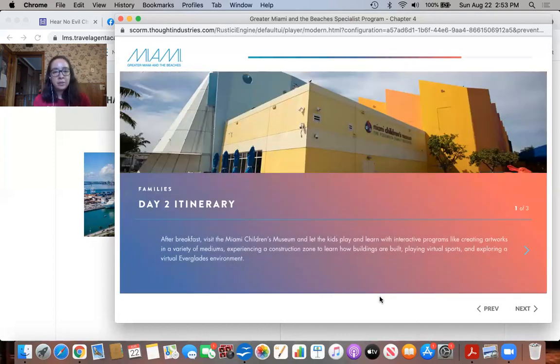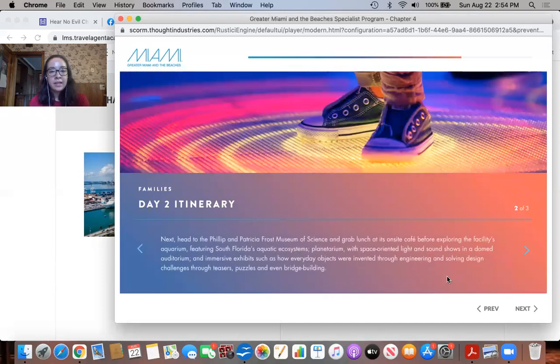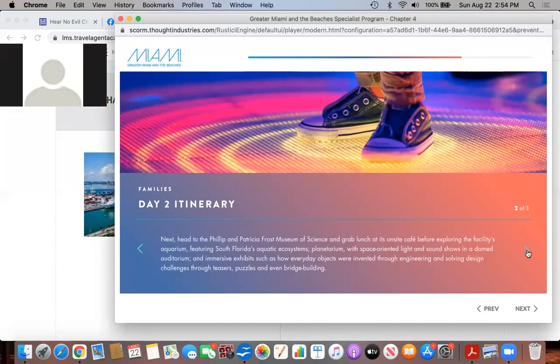All right, day two. After breakfast, visit the Miami Children's Museum and let the kids play and learn with interactive programs like creating artworks in a variety of mediums, experiencing a construction zone to learn how buildings are built, playing virtual sports, and exploring a virtual Everglades environment. Next, head to the Philip and Patricia Frost Museum of Science and grab lunch at its on-site cafe before exploring the facility's aquarium featuring South Florida's aquatic ecosystems, planetarium with space-oriented light and sound shows in a domed auditorium, and immersive exhibits such as how everyday objects were invented through engineering and solving design challenges through teasers, puzzles, and even bridge building. That looks like fun for me.